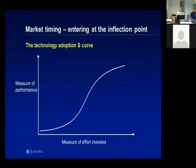Angel investors, I would put in the category of early stage venture.